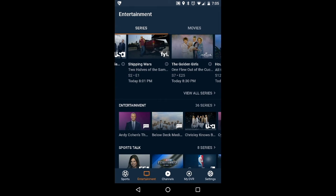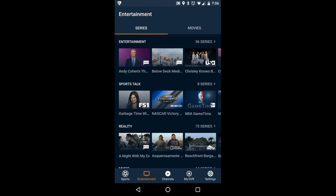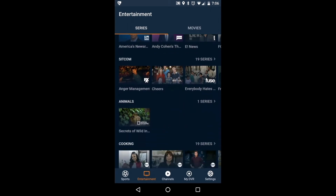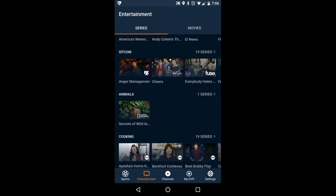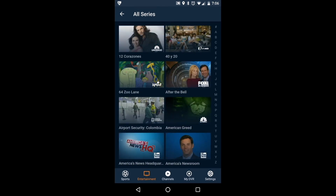Scroll down below all of those options, and there is a narrow, easy to miss field that says View All Series. But before we get to that, we're going to look down below. We have entertainment, talk, reality, music, talk, and sitcom, animals, cooking, news, and other. Nice. Click on View All Series up above, and we get an alphabetical breakdown of all the shows.